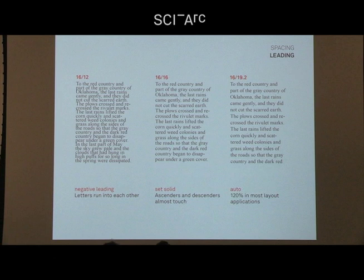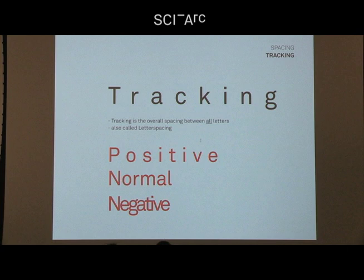Okay, moving on to something called tracking, also called letter spacing. That's the spacing between all letters. And again, you can shift the way a typeface appears. You can make it more open by adding letter spacing. You can leave it be, or you can have negative letter spacing, negative tracking, where there's a bit of claustrophobia, a little edginess, that starts happening.